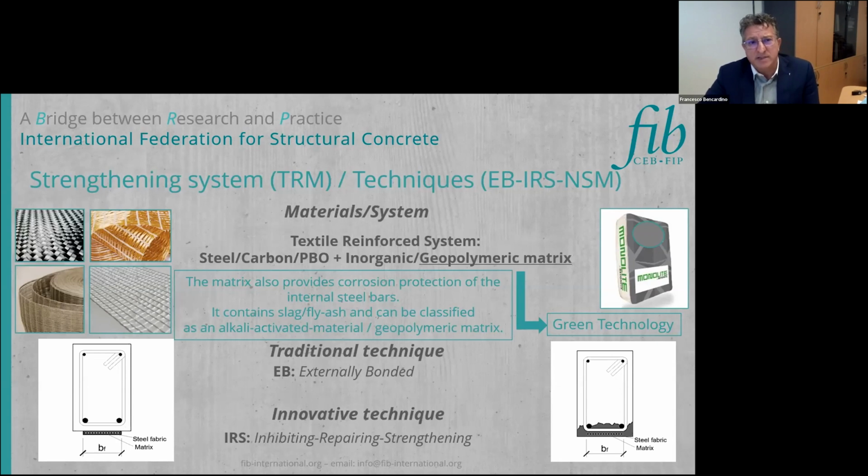A textile reinforced system can be applied according to different techniques. According to the traditional technique, EB, externally bonded technique, or innovative technique, the IRS technique, inhibiting, repairing, strengthening. In this case, the matrix also provides corrosion protection of the internal steel bars. It contains slag, fly ash, and can be classified as an alkali activated material or geopolymeric matrix. A green technology.